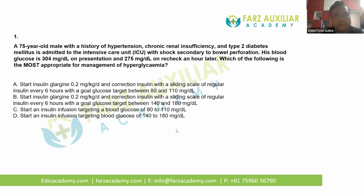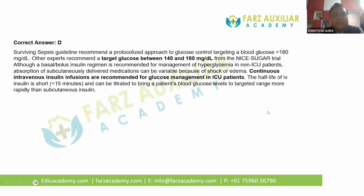So there are two things to understand. One thing is which insulin you will prefer. In ICU, you will always prefer a short-acting insulin, or you will start with the infusion. And the target blood glucose will be 140 to 180. This came from the NICE-SUGAR trial and Surviving Sepsis guidelines. Surviving Sepsis guidelines are saying blood glucose target less than 180 milligram per deciliter, and other experts say 140 to 180 is the target.